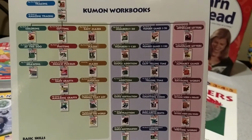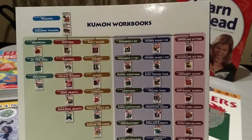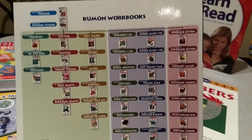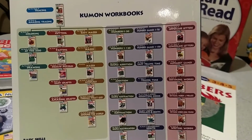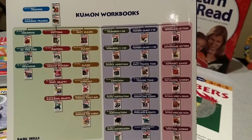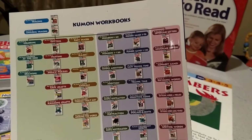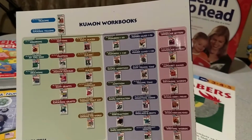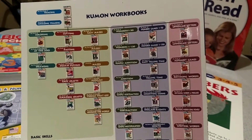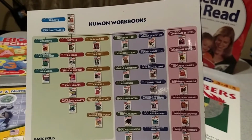I found that the coloring, the at the zoo, and the drawing one over there on the left-hand side of the screen are just really simple and basic, so I never do those. My kids really like the cutting book though, and we start with that one, and then below that is the pasting book. When she's done with cutting, we will do the pasting book, and then we'll move on to the next book in that row. I usually like to give my kiddos 5 to 6 subjects a day. So when we finish those, we just move on to the next book. Right now she's doing the cutting book, the easy mazes book, the numbers 1 through 30, and then we're doing uppercase letters. We haven't done the number games yet because I want her to learn her numbers first.